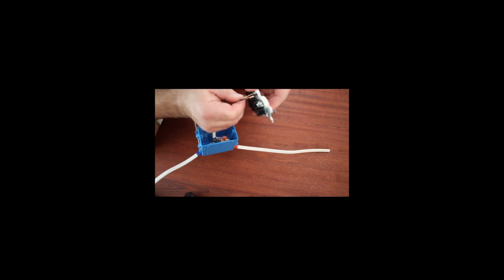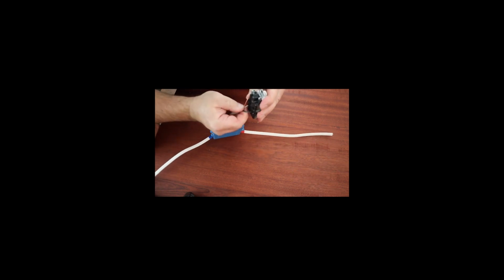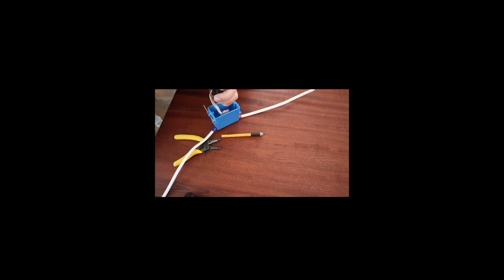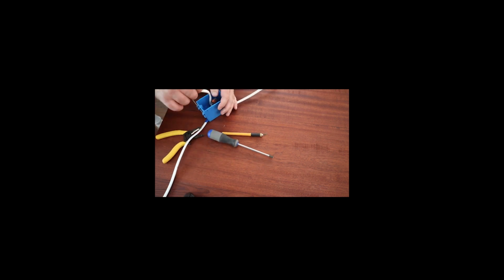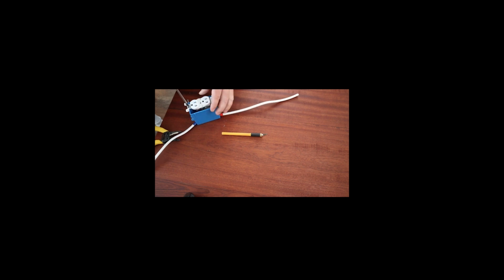Now, when we get to the place where we're going to put these into the actual outlet, if you look in the back, most of these outlets have a really simple marking on them: white, black, and then the ground is the little screw over on the side. Pretty hard to mess that up. But just in case the wording is a little bit different, your neutral is the white line, the black is your live line, and the copper one is your ground.